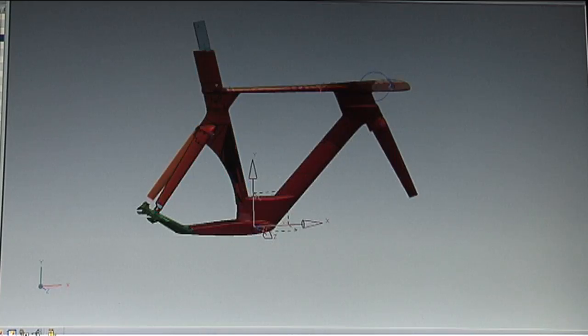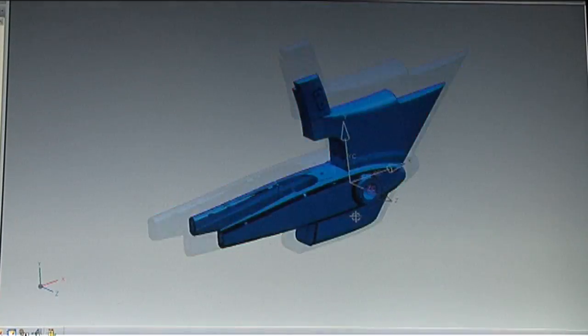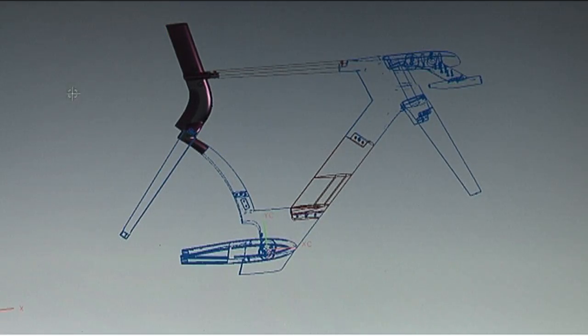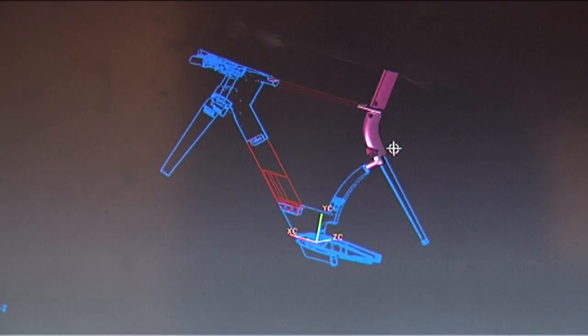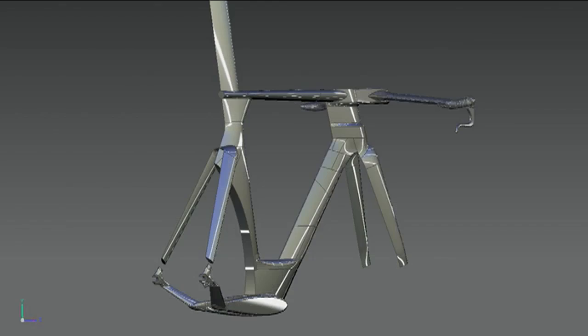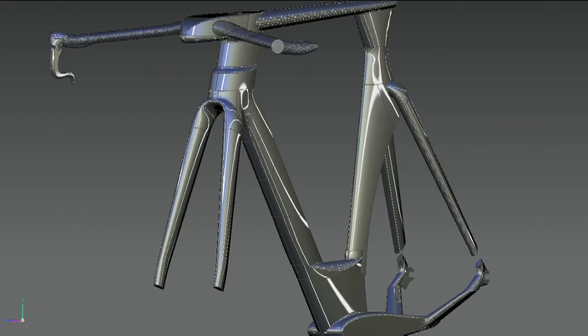Initially, I resurfaced the whole frame in CAD based upon my experience in aerodynamics, and then we used CFD and other analytical techniques to validate various potential solutions. At the same time, the first concepts were passed back to Scott engineers so that they could make sure that we could still achieve the structural and practical objectives.